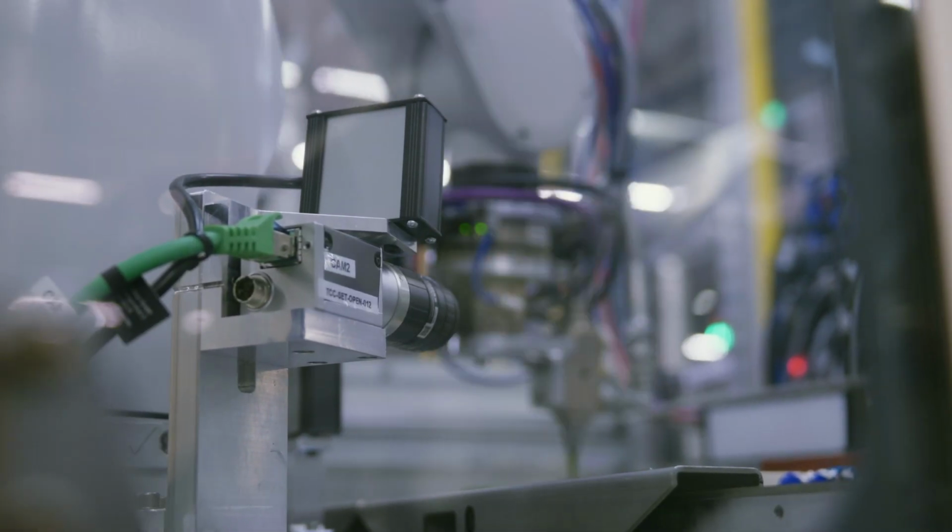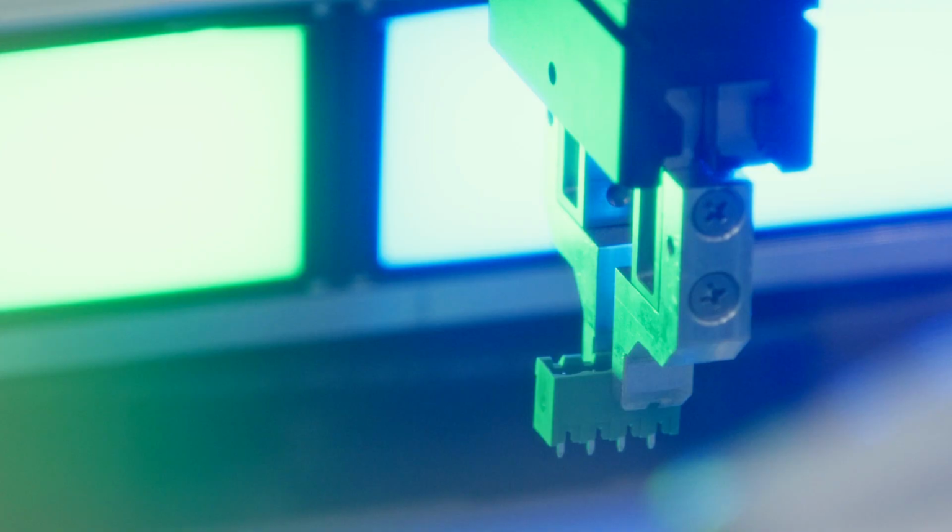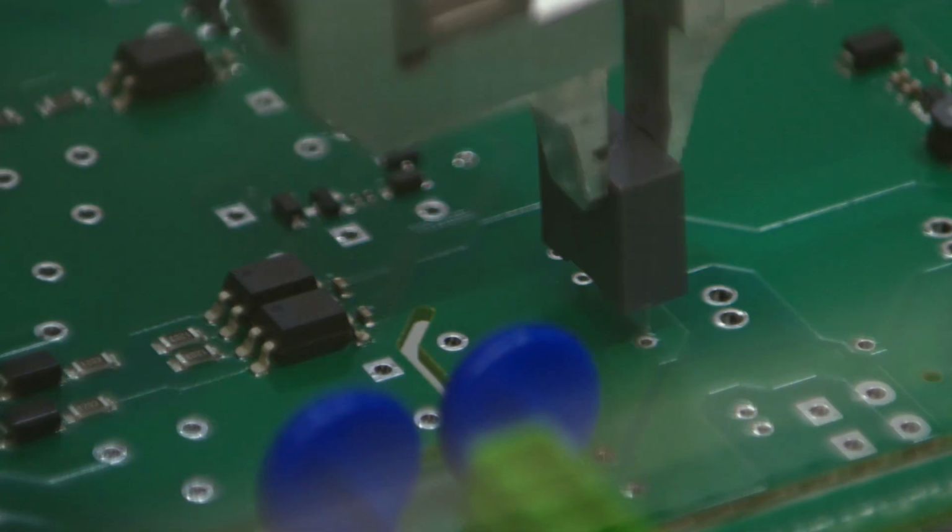Manual operations and similar processes exist in many factories around the world. Solutions like this can be tailored to the specific needs of each client.